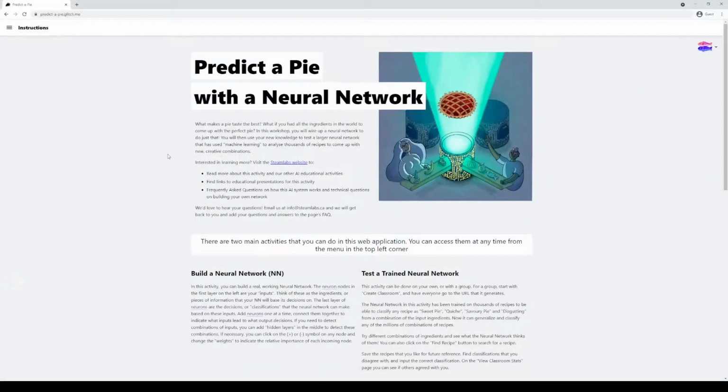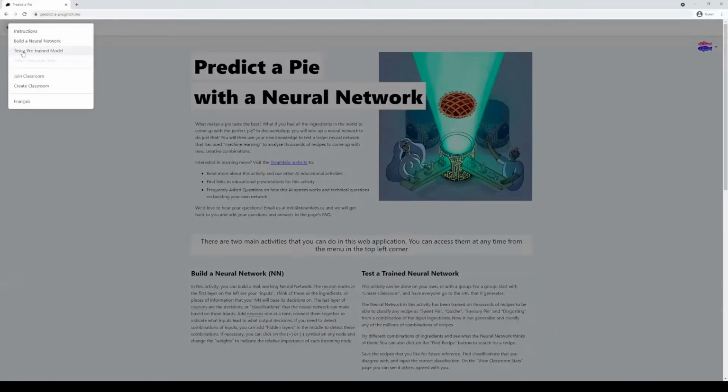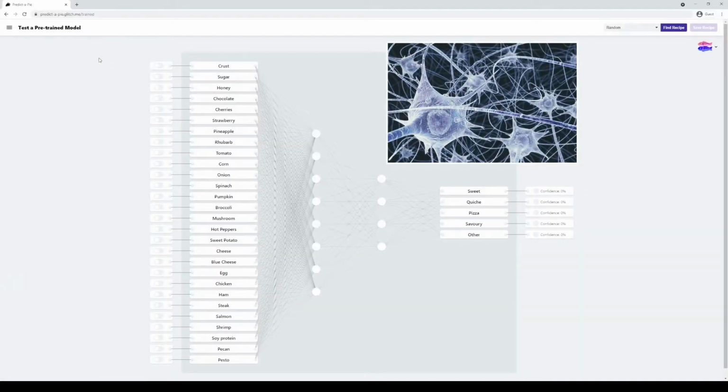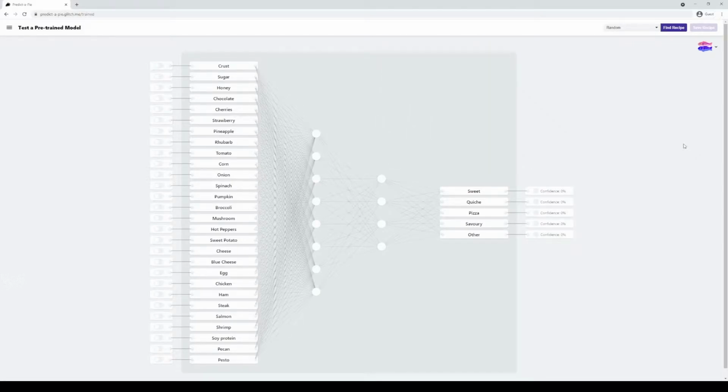Let's open up our pre-trained neural network from our Predictipie website. Once you're on the website, make your way over to the hamburger menu on the top left. Once you're there, click Test a pre-trained model, then click Predictipie. As you can see from this image, our neural network looks very similar to the neural network of a brain. But how does it all work? Let's take a look, shall we?